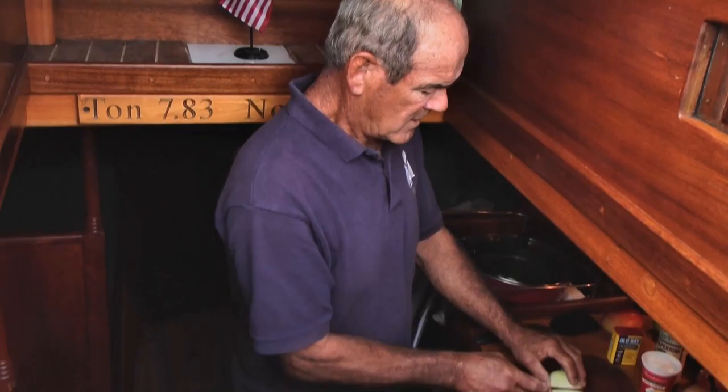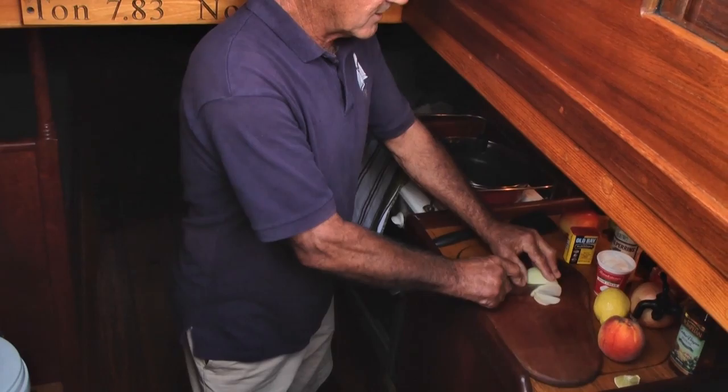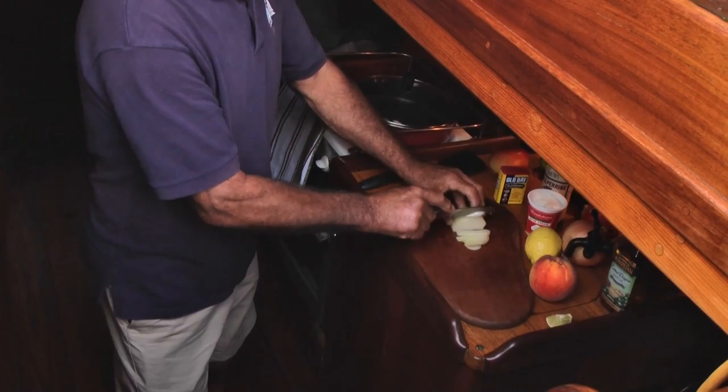So we're going to start with a little bit of onion in the pan. We're going to dice it reasonably finely, and it doesn't have to be perfect, and we're just going to get going. I'm kind of under the gun here because we have to really make things work quickly, and I need to get everyone fed, cleaned up, and all the sails ready for a big race.